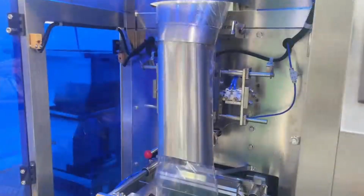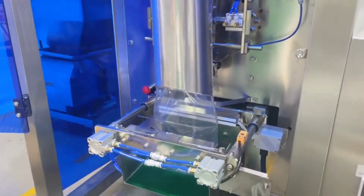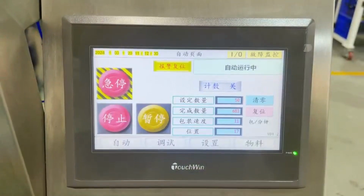Our weigh filling and packaging machine is designed to deliver unmatched accuracy, efficiency, and reliability, making it the ideal solution for businesses looking to enhance their packaging operations.